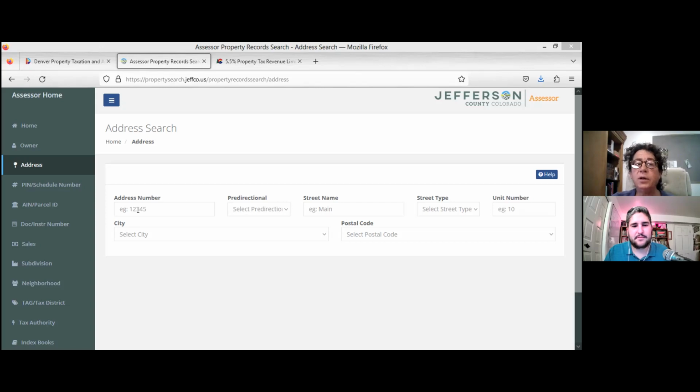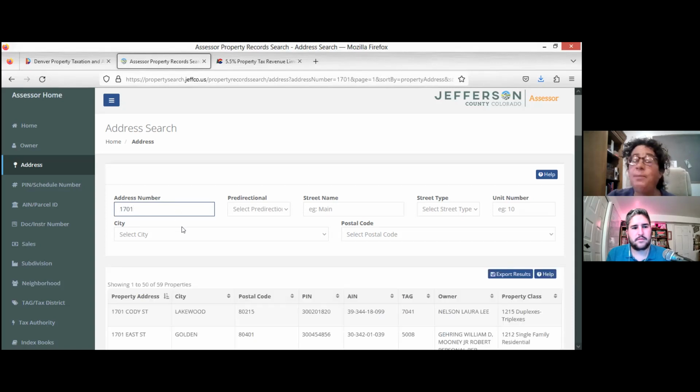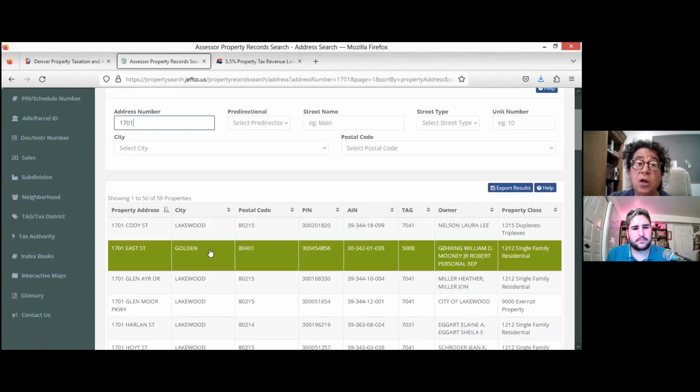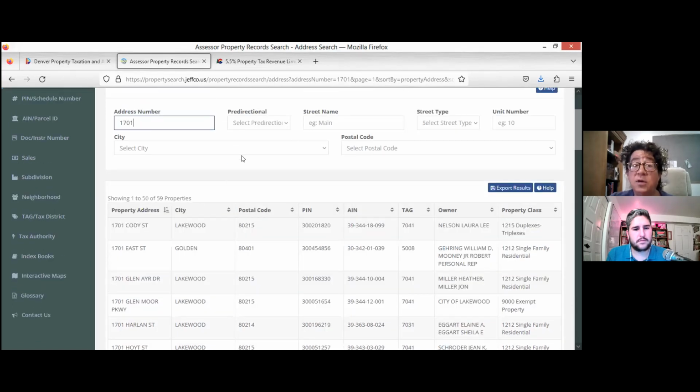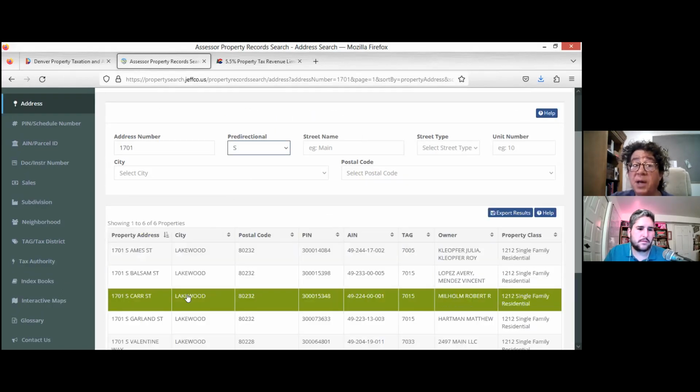All right, so I'm going to show you an example here of looking up a residential property in Jefferson County. This layout is present on a lot of different counties. It's very similar to this. When you look this up, pay attention that we're not typing the entire address into one cell. These use a system generally where as soon as you type in a number, it will start to bring up the options. So I'm just going to pick one here. I'm picking 1701 South.